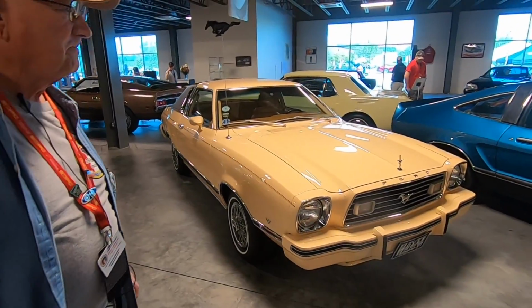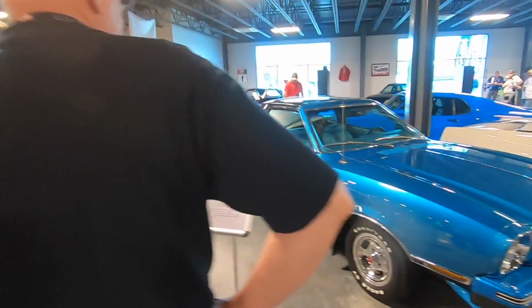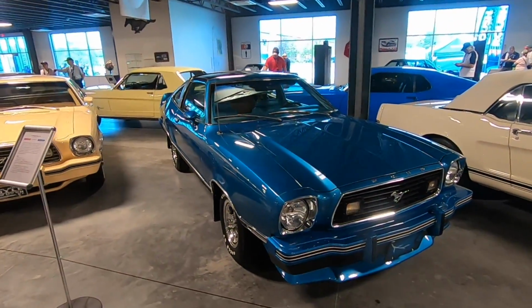What cars? Do you have some Mustangs? Yes, I do. I have 8 cars. I have a 66 hardtop, a 69 Mach 1. I have 4 Fox bodies, and a 2003.